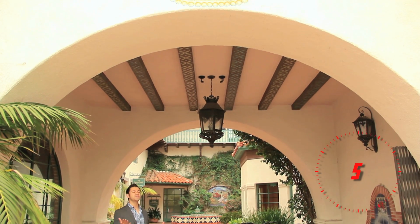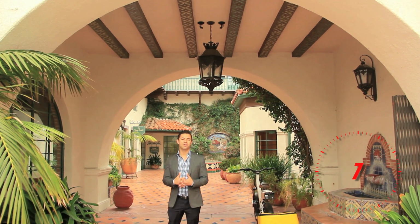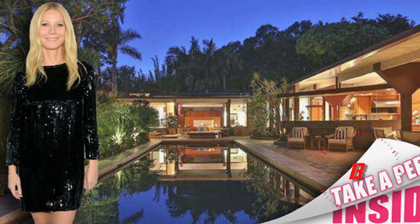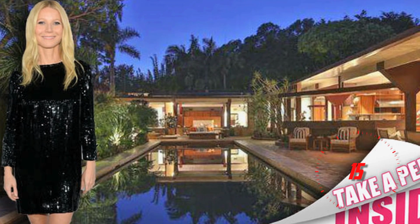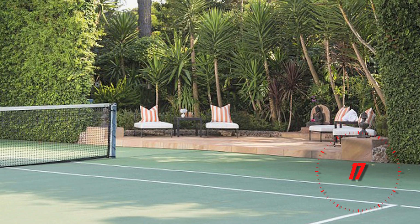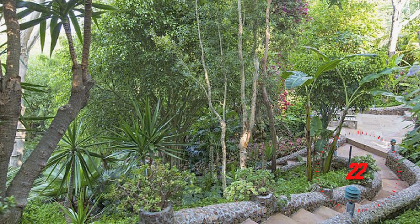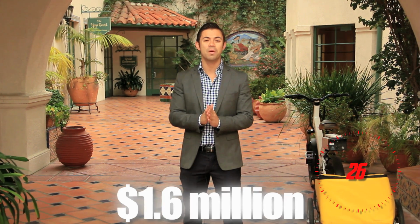So Gwyneth Paltrow just picked up a new home in Point Dune Beach for the price of $14 million. Originally listed for $16 million, this property is on 1 acre of land. It's a 4-bedroom, 3-bath home with a great gym, pool, tennis court, outdoor entertainment space, and tons of greenery all around. The home was actually purchased back in 1996 by a developer for the price of $1.6 million, so this guy's definitely walking away with big revenue.